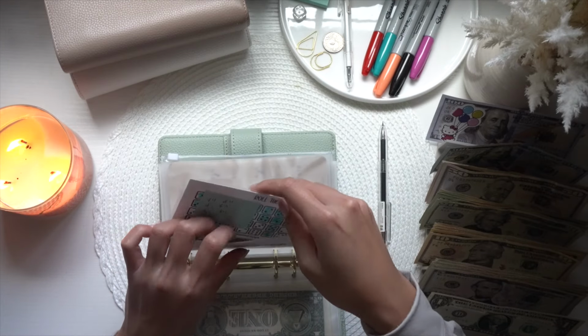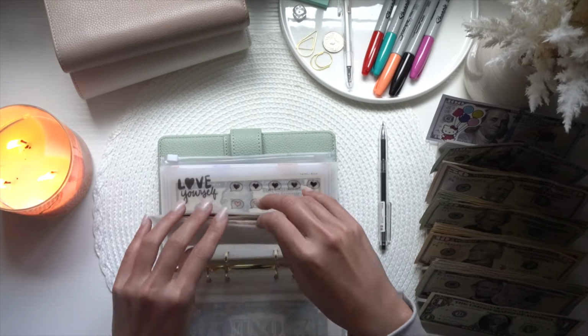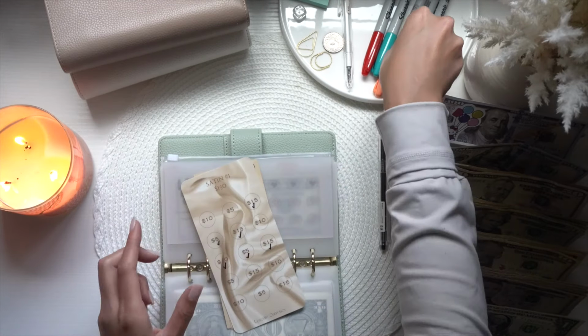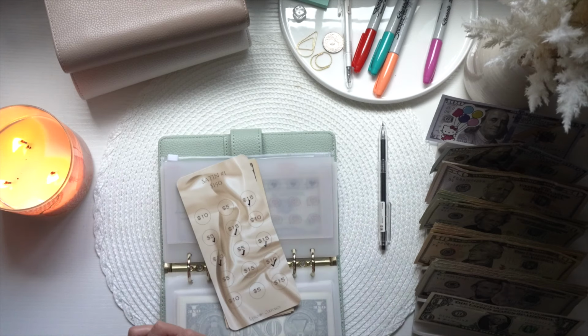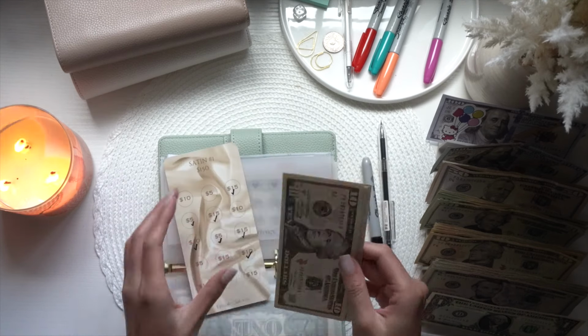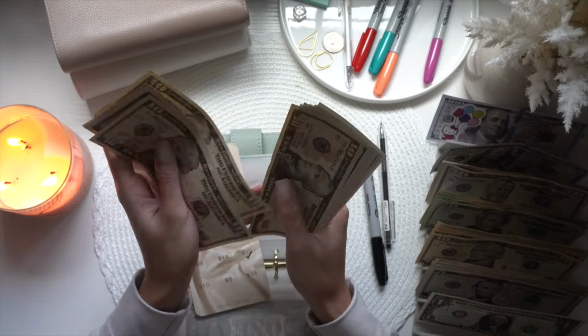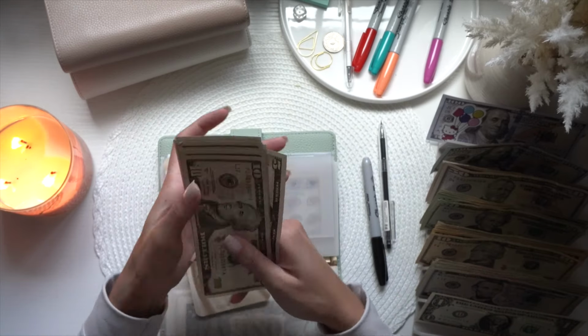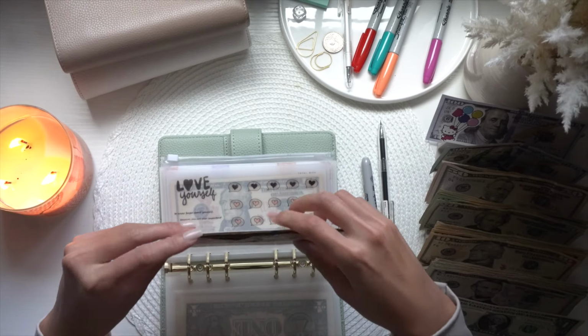Love this challenge. Thank you so much, Sassy Penny Budget. And this is from Steph. And Satin is going to get $10 today. And 10. And now we have 10, 20, 30, 40, 50, 60, 75. So 75 in Satin Challenge.